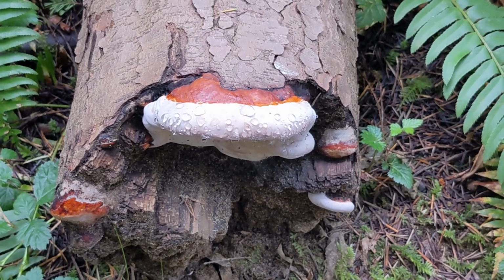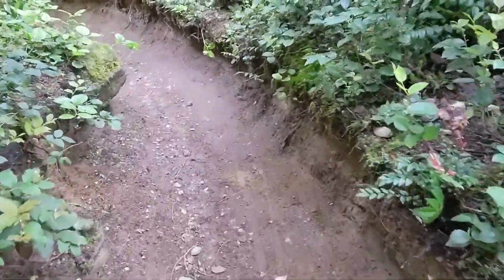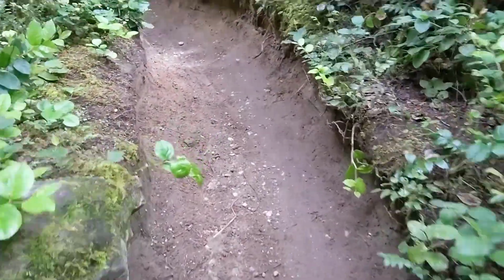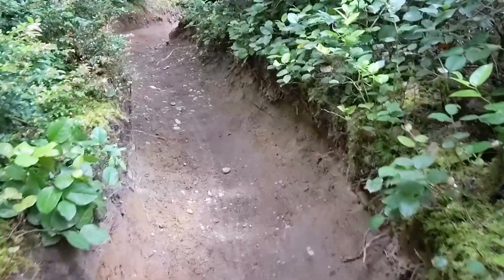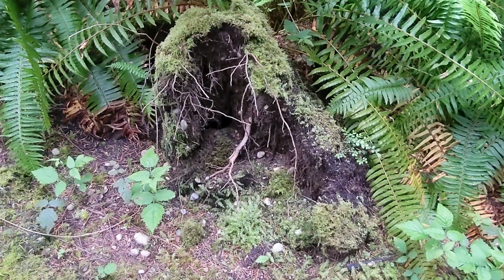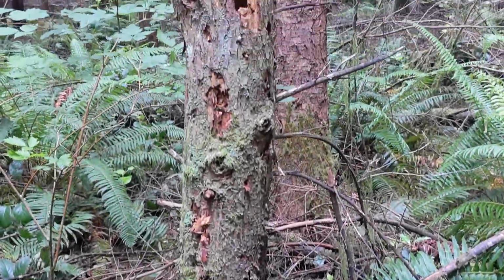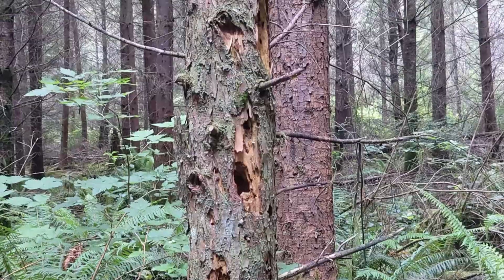They're just the coolest fungi growing in here. The way this section of the trail is carved out, it actually is like a bobsled chute. This little root wad here looks like a little fairy dwelling. Look at all the interesting little wildlife holes in this old stem.